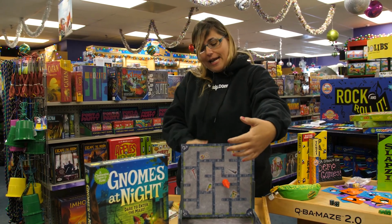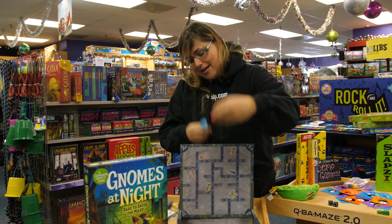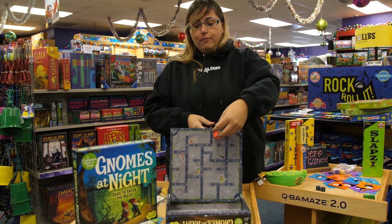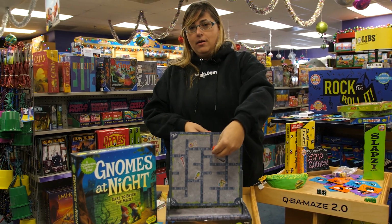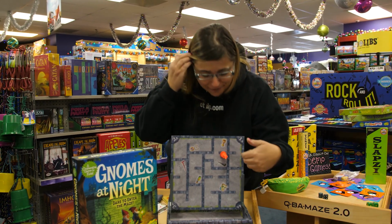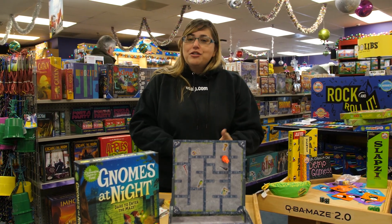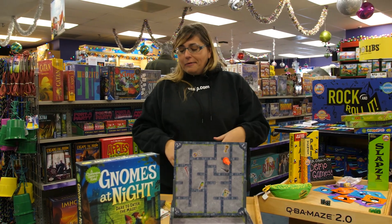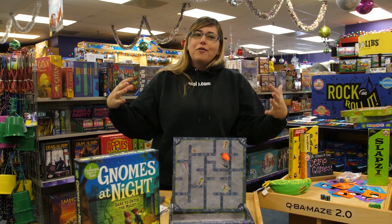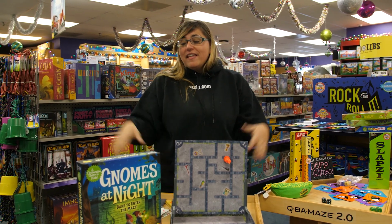The person on this side can't see my gnome, but they're connected by magnets. And so you're going to use your language. I'm going to move my gnome down and over to get to a treasure. I can't actually see if that's what's happening, but you're going to use your language. So directional terms, cooperative words, rolling dice, your turn, my turn. It's all working together as opposed to working against each other. So I think these are really great games.